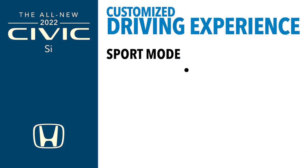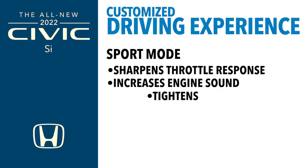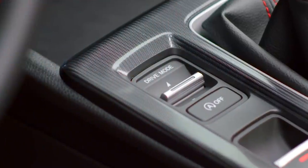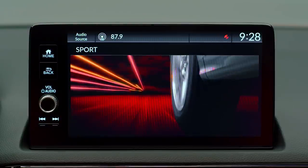The sport mode on the Si is actually a little bit different than the one that you get on the 4-door and the 5-door. What the sport mode does with Si is it controls throttle response. It also controls sound. But one thing it also controls that the other cars don't is steering input, which we don't get on the sport mode in the current sedan or the hatchback. And when it comes to the drive modes in the Si, you have a normal, you have a sport, and then you have an individual mode. This is the first time we've ever had an individual mode in the Si. So it's similar to something you find in a Type R.